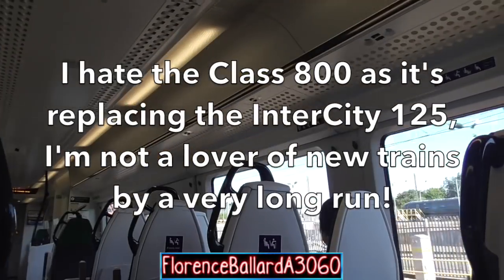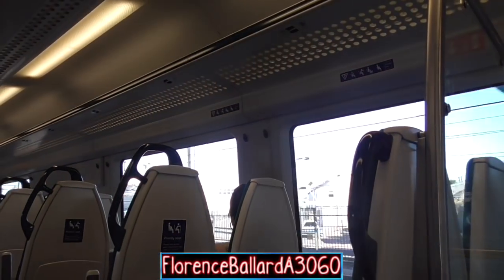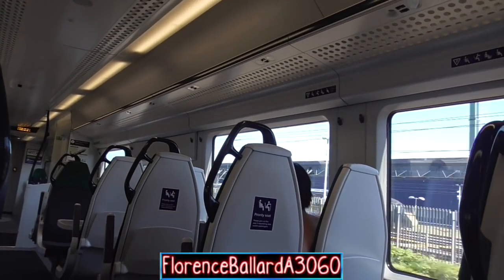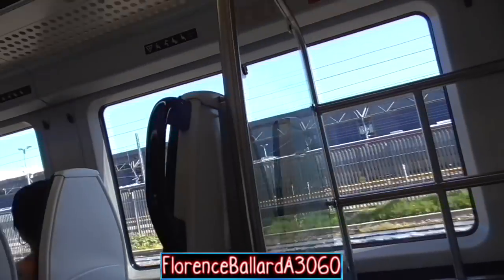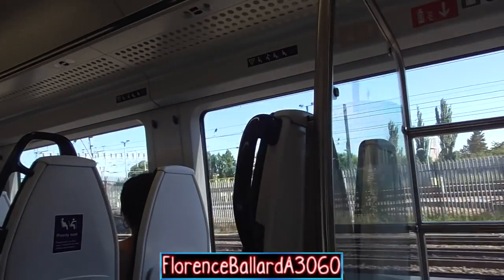And then passing under the Shepherd's Bush line. Can't believe they're replacing. No, look, there's a Class 800. Absolutely awful. It's replacing the Intercity 125. Nice. Well, I could see half of Grenfell Tower up there. There's more of those awful 800s. Get wrecked, you awful 800s. Disgusting. Thank god I've never travelled on one of those. I wouldn't even if they paid me.